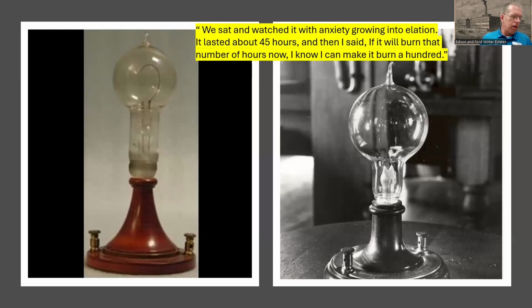They finally get a light bulb to glow for 13 hours. And they carbonized paper to do this. It was just a carbonized piece of paper. Actually, it was a cotton thread that they carbonized, excuse me.